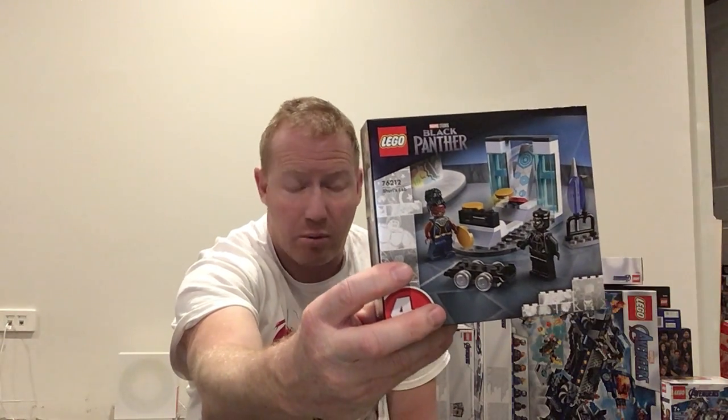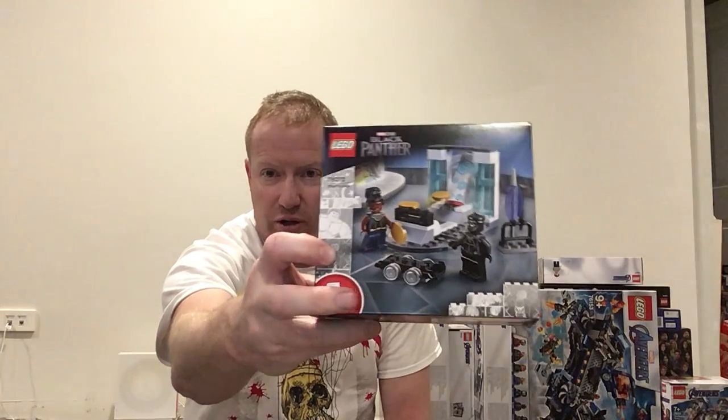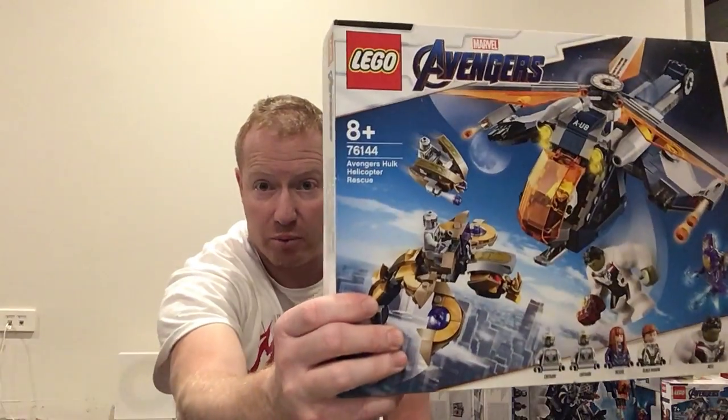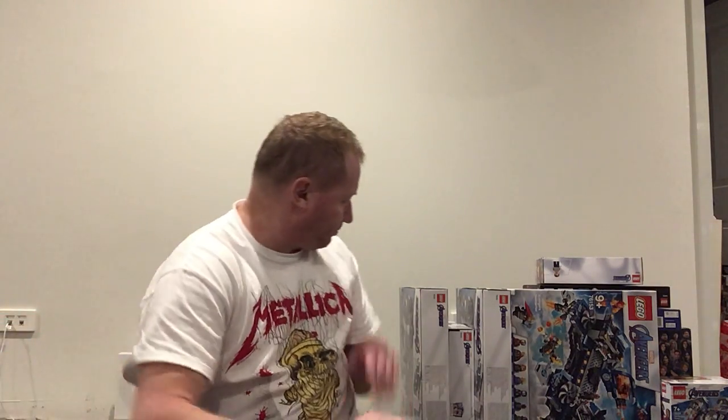So another recent Black Panther set. Black Panther, not Black Panda. So this one's got the Shuri and Black Panther minifigs. I just like to basically get them all. For that we have a helicopter, I think it's the Hulk's helicopter rescue. This has got a big fig of the Hulk plus Black Widow and a couple of Chitauri. For some reason white, so I'm not sure why that is.